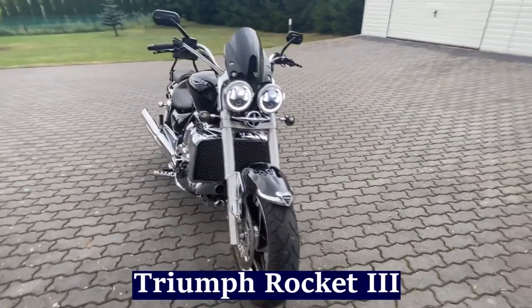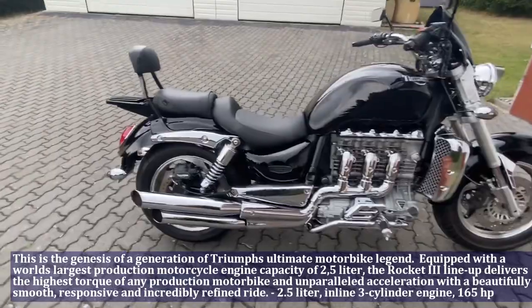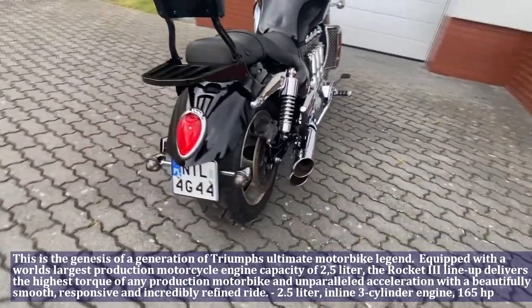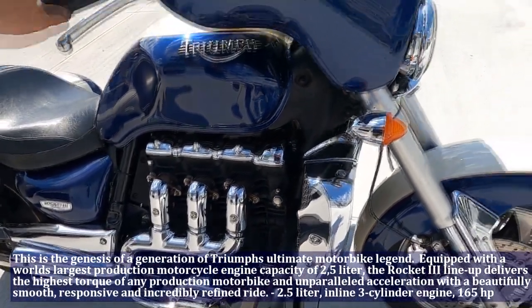The genesis of a generation of Triumph's ultimate motorbike legend. Equipped with the world's largest production motorcycle engine capacity of 2.5 liters, the Rocket 3 lineup delivers the highest torque of any production motorbike.